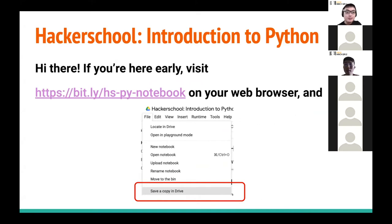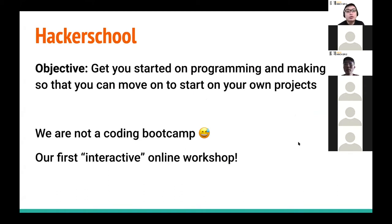Let me first go through the objective of Hacker School. If you attended the welcome tea, I talked about this. Essentially, we just want to get you started on programming and making stuff, so that you can move on, and with the knowledge that you gain from Hacker School, start your own projects.